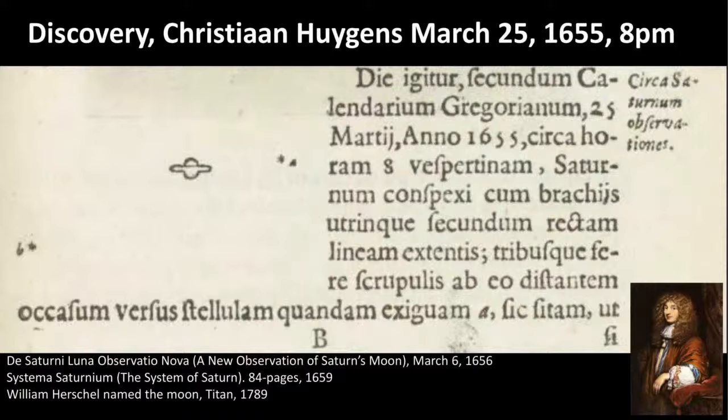So in this excerpt from his writings, you see Saturn, and you see two stars. You see one at the 3 o'clock position and one at the 7 o'clock position. The 3 o'clock position is actually a star. But the one at the 7 o'clock, that was in fact Titan, and he was able to watch that over time, see that it was moving, calculate an orbit, and so he's credited with the discovery of Titan.